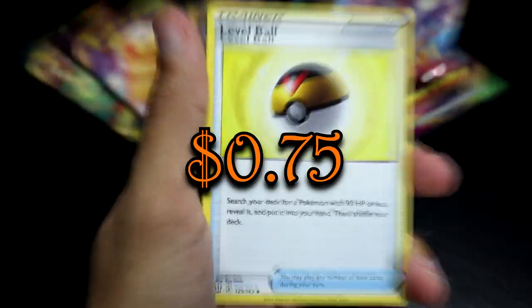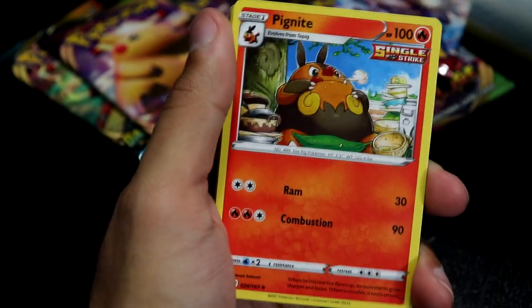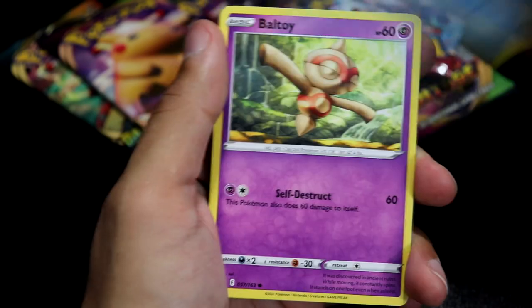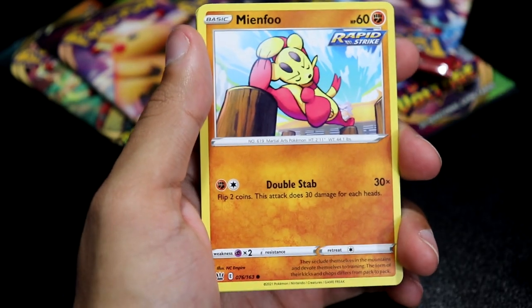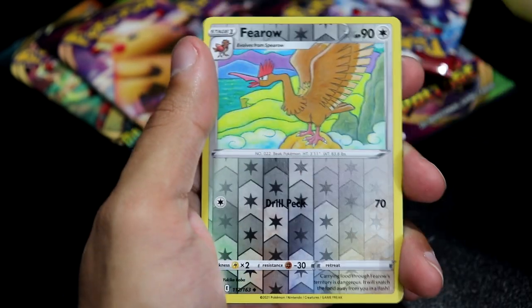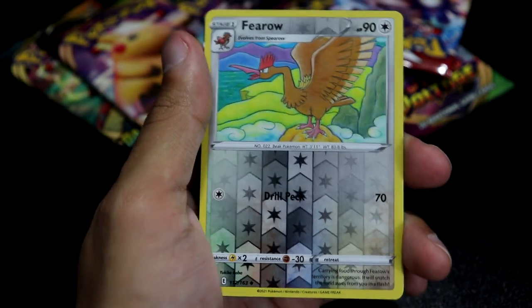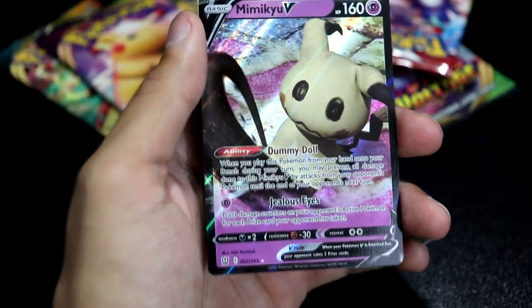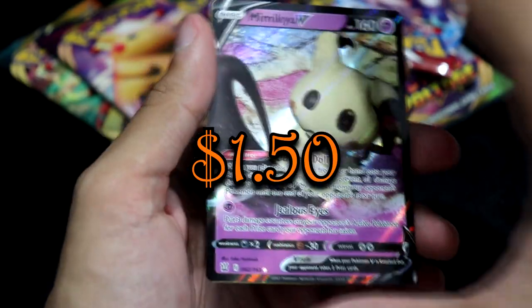What do we got? Oh, we got a Level Ball. That's worth like 3 dirty pennies. We have a Pikipek, Dottler, Spearow, Fomantis, Galarian Mr. Mime, Baltoy. We have a Mienfoo getting nice and limber. A Fearow, reverse, cool. And then, yes, the streak is alive. A Mimikyu V, cool. Nice.